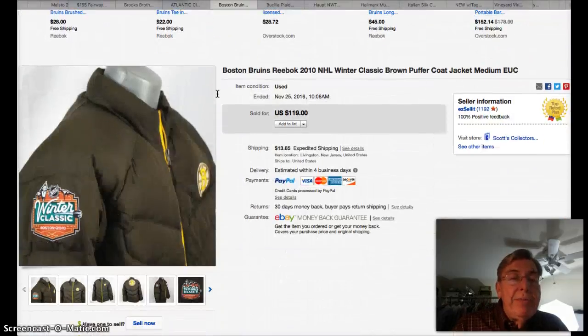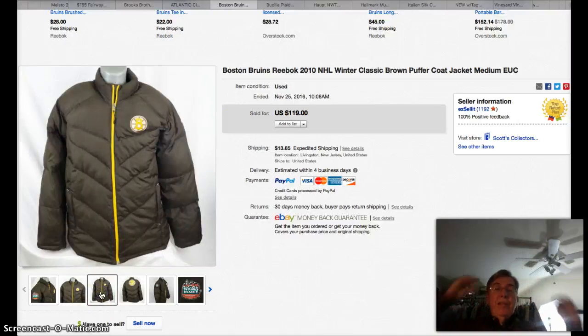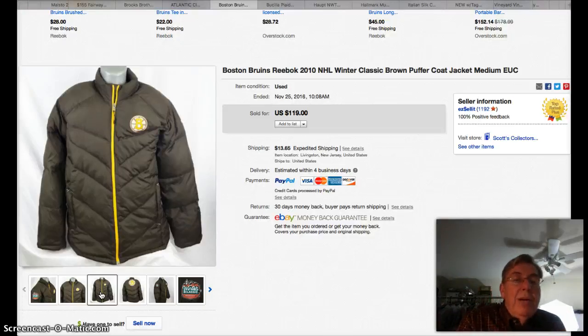Next up, this is a great item. I found this for $15. It is a Boston Bruins Reebok Winter Classic puffer coat. And the only problem I had with this thing was shipping it, because I charged $13.65 shipping. But because it was such a big, bulky coat, I wound up spending $19 on the shipping. We had it listed for $119. I sold it for $89, plus another $19 in shipping. So I lost a little bit on the shipping, but I paid $15 for the coat and sold it for $89, so you can't really quibble.